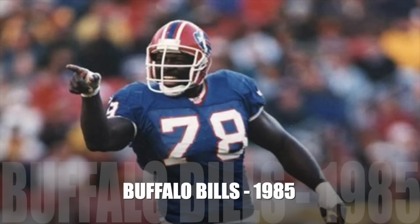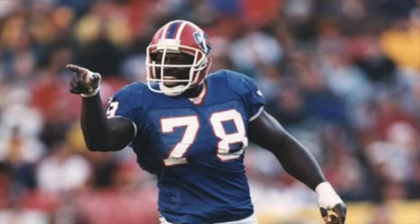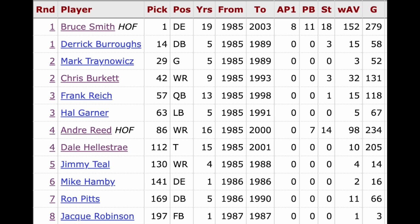Buffalo Bills, 1985. Let's start off with the obvious. The Bills in 1985 selected 2 Hall of Famers, including the all-time sack leader, Bruce Smith, with the 1st overall pick. Smith went on to 11 Pro Bowls and 8 first-team All-Pros. He also was a Defensive Player of the Year.